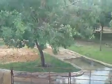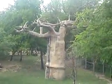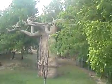The bird with the gray back and the white chest is a marabou stork. The stork is a scavenger, many times found eating with the vultures.